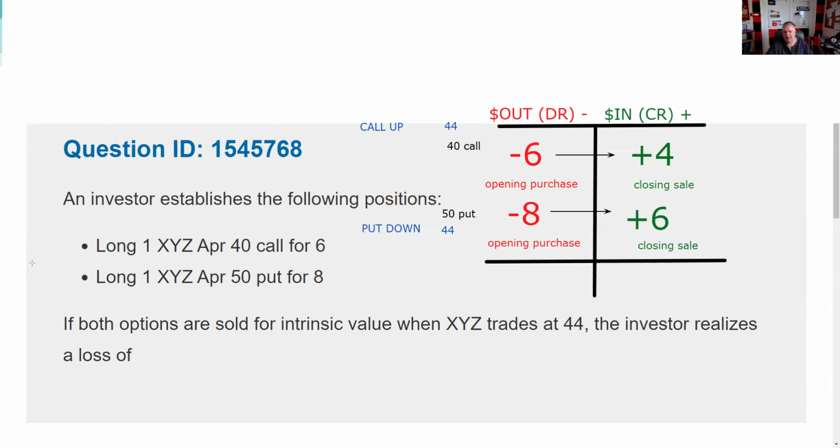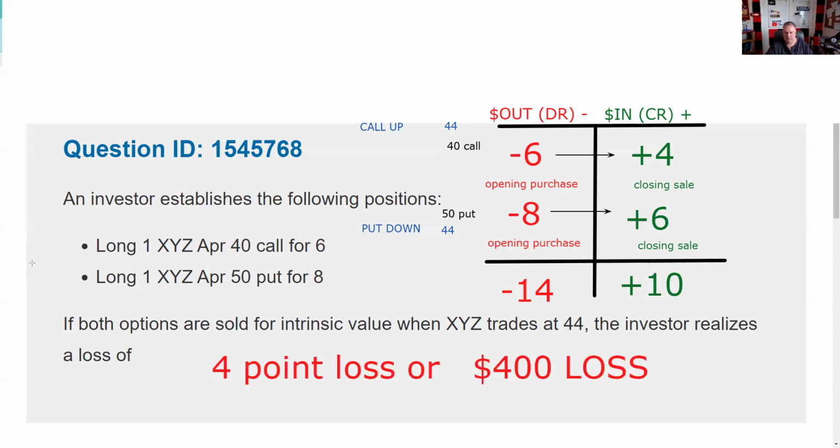All right, so now I simply net those, and it doesn't look like I'm happy. I have net out of pocket 14. I brought in net 10, so I'm a loser. I lost 4 points. That's $400, right? So that is the answer to this question.